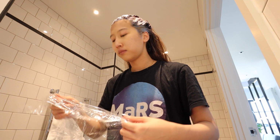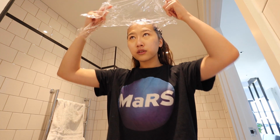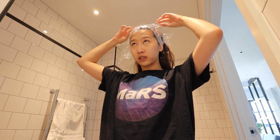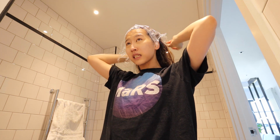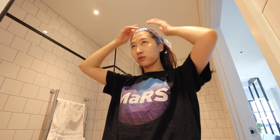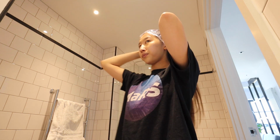Alright, I have the bleach on. I am going to slightly cover the front with a bit of plastic wrap just to keep the heat in. Actually, I'm gonna avoid the front because I usually find that my roots at the front get super light, super fast, so I don't mind if they don't. Yeah. So now I look like I have a bald cap on, but that's okay.